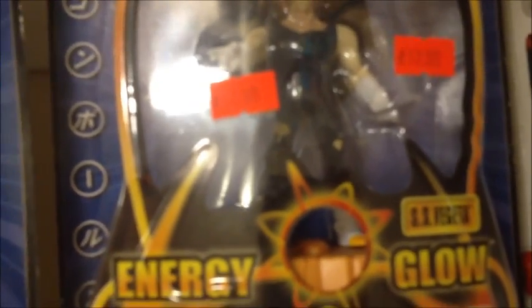Now, we unfortunately move on to the disappointment. Yeah, when I bought these, there was about 7 Vegetas that didn't light up. And it was an actual problem with the figure. He sent many of them back and got many through that once again didn't glow. This one glowed. And I check them every now and then. And a couple of months ago, I checked Vegeta and he didn't light up. So unfortunately, he's the Energy Glow one.